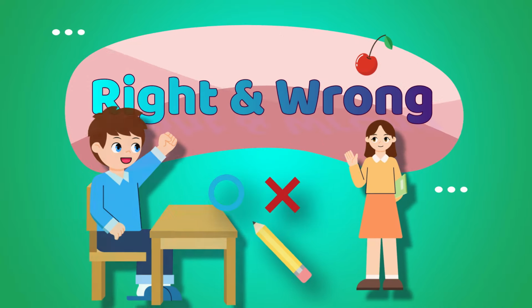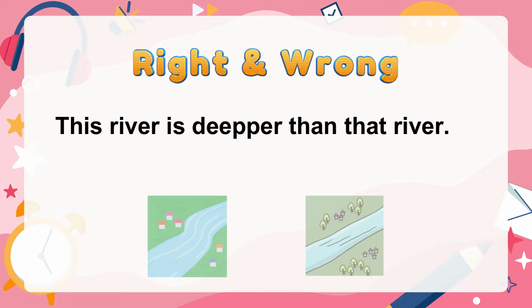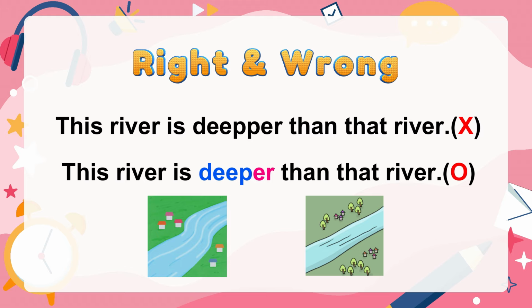Right and wrong. Now look at the right and wrong section. The first one says, "This river is deeper than that river." With the adjective deep, you only add er. The correct answer is, "This river is deeper than that river."